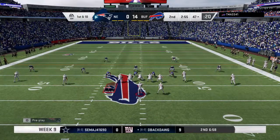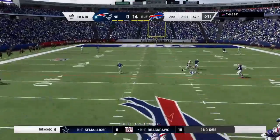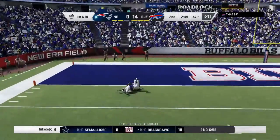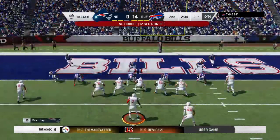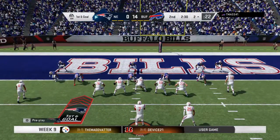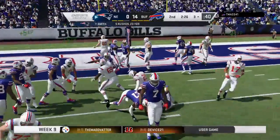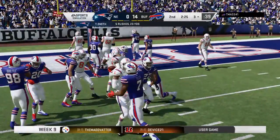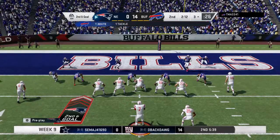This offense finding its legs now. Here's another 1st and 10. Looking for Harry. He airs it out deep. And that is going to be pulled in one-handed. Wow. A big play there for New England. 45 yards. Trying to punch it in with Smith. And this will result in him losing yardage. Back to the 3. It's a loss of a yard there, and now 2nd down.